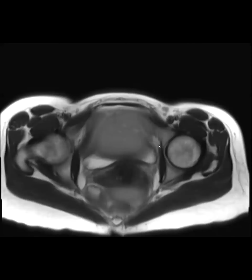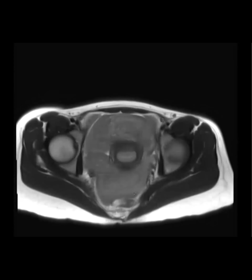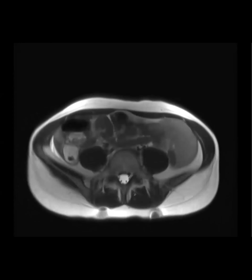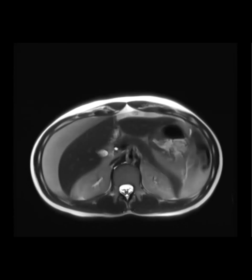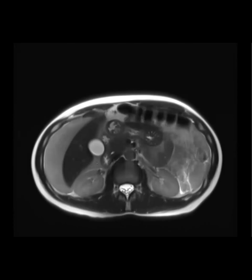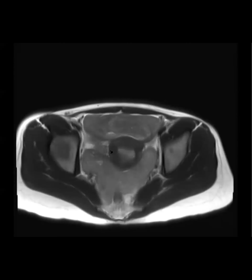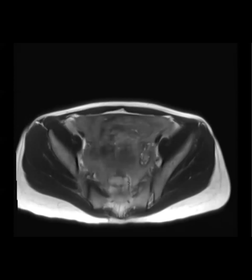Okay, this is my last case. This is a patient who has a positive HCG. So we're thinking she was pregnant, but on ultrasound, there was no intrauterine pregnancy, and there was a lot of complex fluid in the abdomen. You can see all of that complex fluid here around the liver, extending into the pelvis. Here's the uterus. There's no intrauterine pregnancy that we can see.